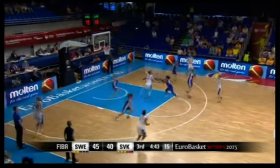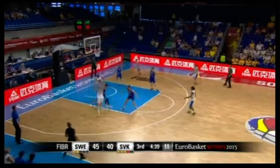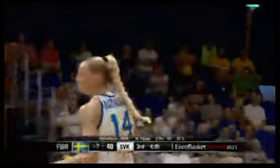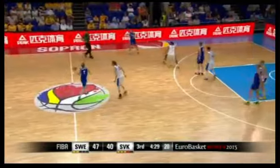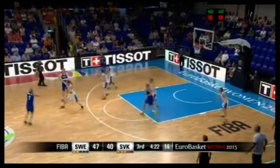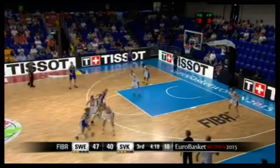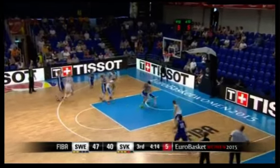Will we see a timeout from Sweden soon? The jump shot is good. What a player she's proving to be. Louise Halvorsson. 17 points now to Halvorsson. Well, I'll make that 16. And the stats, that's what they say. The lead back to seven for Sweden. Drakova. She's taking it to Sweden by herself.